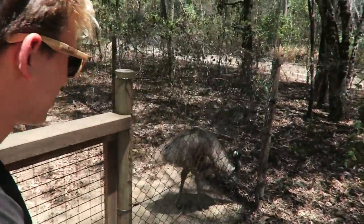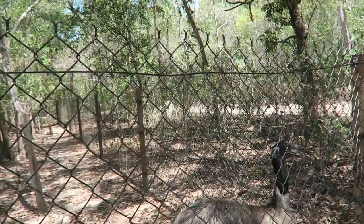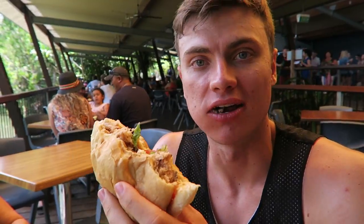These, I believe, are more friendly than the cassowaries that we saw. I hope so. Although it looks not so friendly. This may be a little bit messed up, but we got so hungry, we decided to get some food, and we actually ended up getting crocodile cheeseburgers. We liked crocodile yesterday, so we decided to get it again. It's so good. Comment if you would try a crocodile burger.